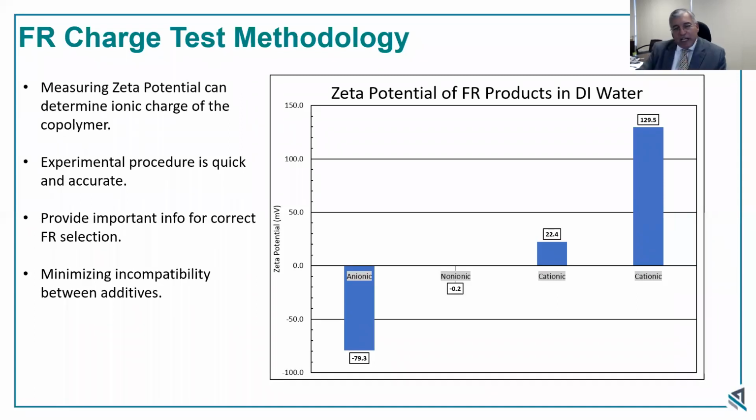We do this in DI water simply because there are other elements in the water that also affect the overall zeta potential. All we're trying to do is identify what the charge is in the FR, so we use DI water to keep all the other constituents out of the picture. And we measure the zeta potential to determine how strong of a charge it is, anionic or non-ionic, or again, we have two examples of cationics, one mildly charged and one with a higher charge.